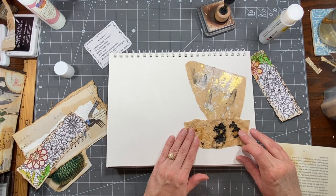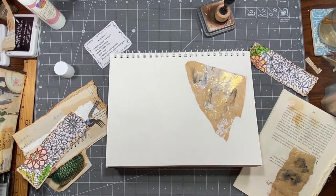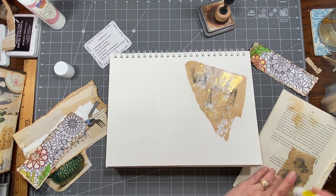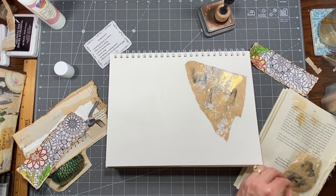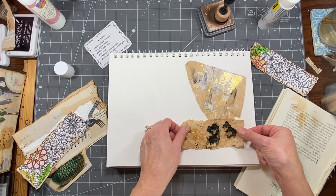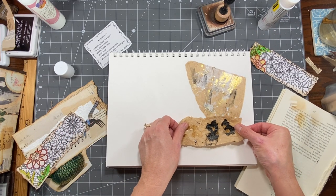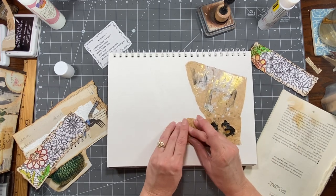Here, or did I want to maybe come out there more? I kind of got glue all over that, trying to get the glue on there. I'll go ahead and wrinkle this one a little bit too, because it is all wrinkly already, so I might as well kind of take advantage of that, right?